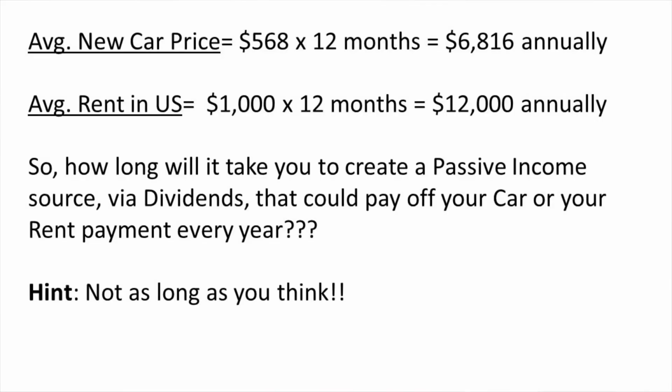All right, so here's the quick breakdown numerically. Average new car price, $568 times 12 months would be $6,816 a year. Average rent in the US of about $1,000 for that year period, $12,000 annually. So how long will it take you to create a passive income source via dividends that could pay off your car or your rent payments every month for every year? All right, now this is where it gets good.